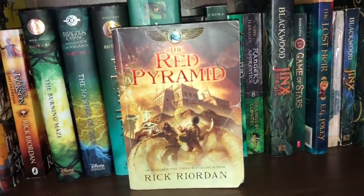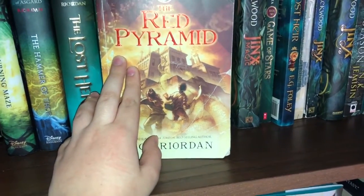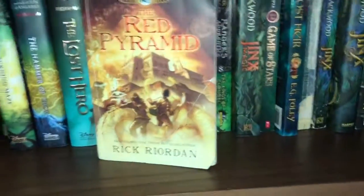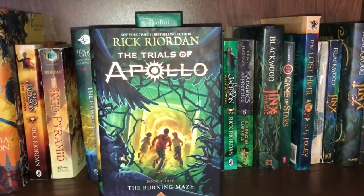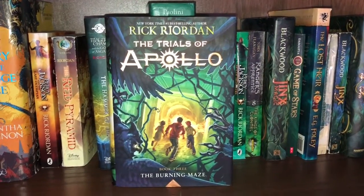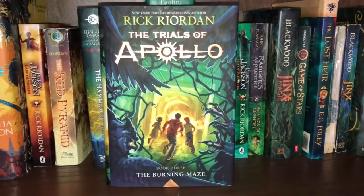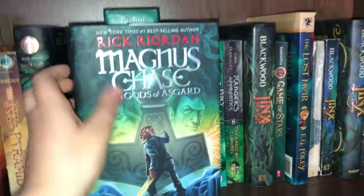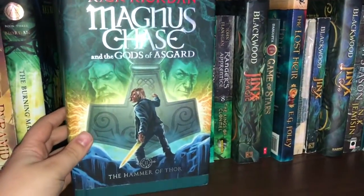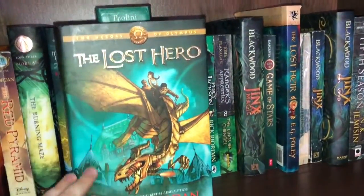All of the Percy Jackson series and only the Red Pyramid, not the whole Kane Chronicles. He does that, and it's very impressive. The Burning Maze by Rick Riordan. I'll try to stop talking about the covers of Rick Riordan's books. Now I'll shut up. Hammer of Thor by Rick Riordan, and the Magnus Chase and the Gods of Asgard series. The Lost Hero by Rick Riordan.